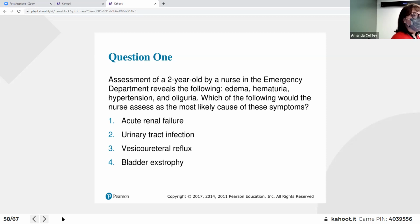But you've got to break it down. You've got to look and see what is each one, what are their symptoms that you know. Learn those symptoms for each one, so that way you were able to immediately take 2 off, right? So you had 2 left. Then you have to look back at your symptoms, which are edema, hematuria, hypertension, and oliguria. So then you have to decide out of those 2, which have those 4, okay?